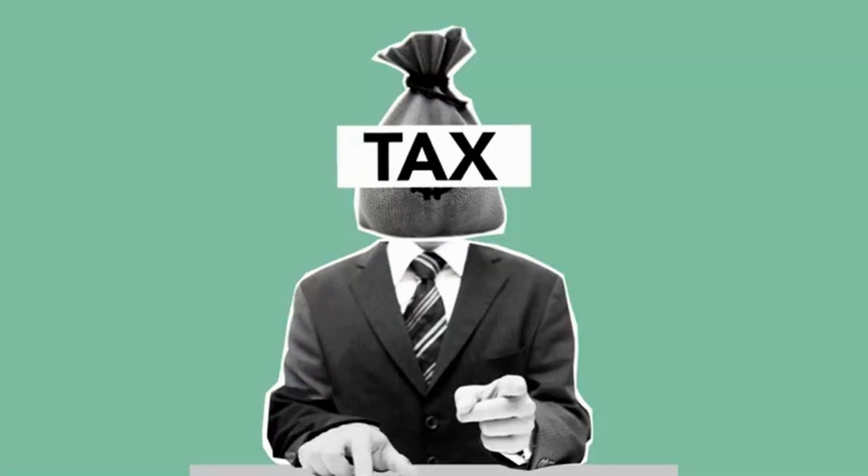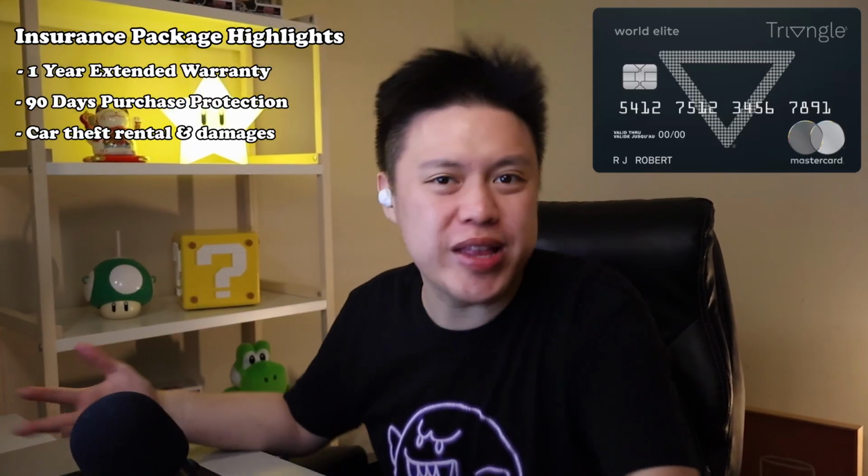Next, Triangle World Elite Mastercard. Again, another fantastic backup card, this time to pay your taxes. The insurance, I mean, it can do better given that this is a World Elite Mastercard. Look, I know that this is a free card, but Rogers has a free World Elite Mastercard and look what they're offering. So Triangle World Elite Mastercard only offers extended warranty, purchase protection, car theft rental, and damages.